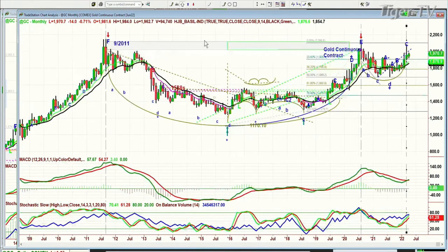What was the effect of going to the peak F top of September of 2011? What was the result of the MACD and stochastic in the period after that? And what's happening right now? And you can see that, yes, it's a huge bowl or cup and handle. One of my least favorite patterns.